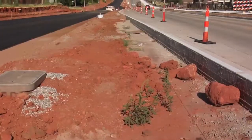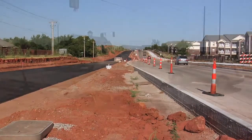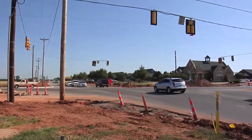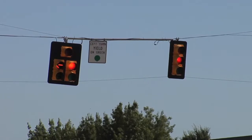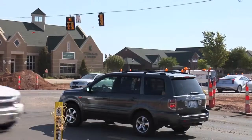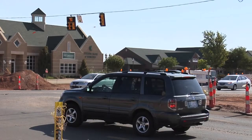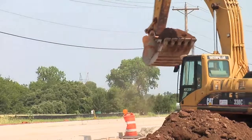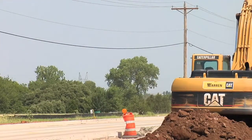The 4 lanes will now be a divided roadway with left turn lanes. There will be new signals at Thomas Drive and the entrance to Mitch Park. And the temporary lights at the entrance to Lowe's and the intersection of Kelly and Covell will be modified with permanent traffic signals. The total cost of the project is $14.7 million. Edmond is funding nearly $3 million of that cost, while the Oklahoma Department of Transportation funds the remaining $11 million.